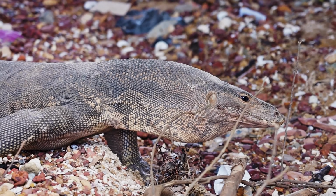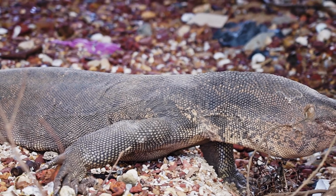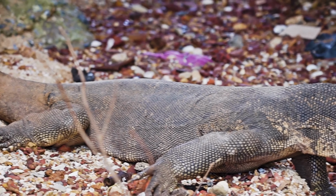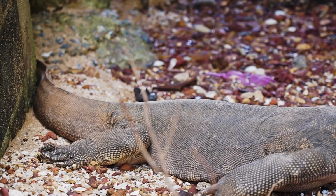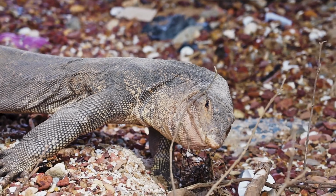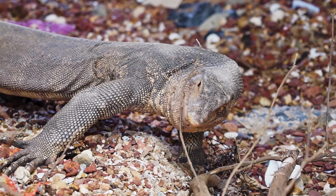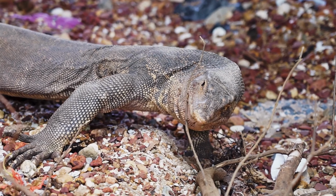50. Geological distribution patterns. The geological distribution of monitor lizard species is influenced by factors such as land formations, climate, and vegetation types. Studying these distribution patterns contributes to our understanding of their evolutionary history.